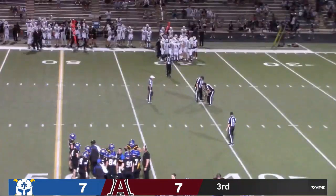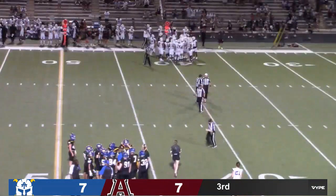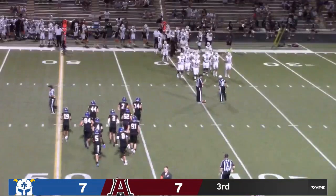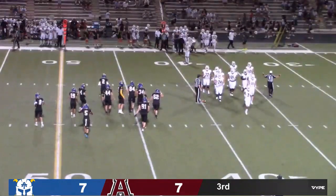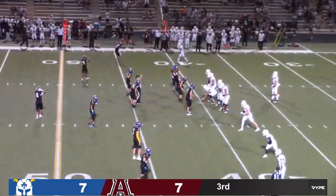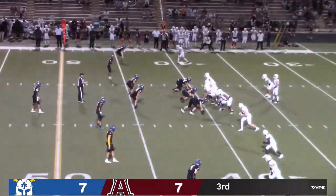So it's going to be 1st and 10, Austin High from the 40, and here comes the Trojan defense onto the field. Obviously, I'm kidding about the Trojan defensive lineman. That's Matt Malone. He's been killing us all day. But here are the Trojans into the defensive set from the 40.